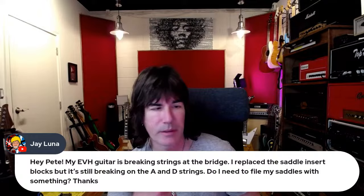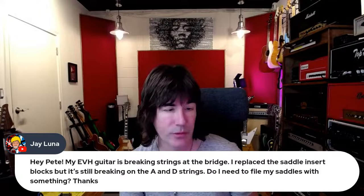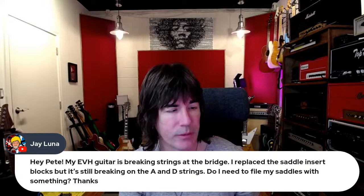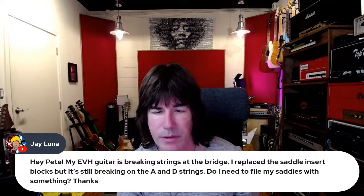I think that's what somebody like Sir would use, and just make sure there are no rough spots or burrs on the saddles. You could also try to get some upgraded saddles from somebody like FU Tone. Order a set of new saddles, maybe. The insert blocks won't really do anything. Those just clamp the string. It's where the string's passing over the saddle, literally. So you might consider some upgraded saddles. Look at the FU Tone stuff. They make such nice stuff.